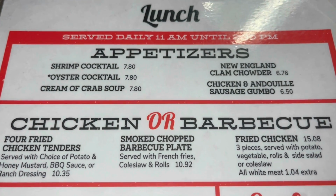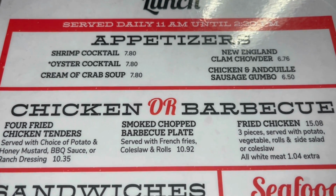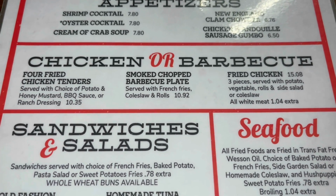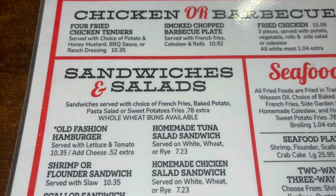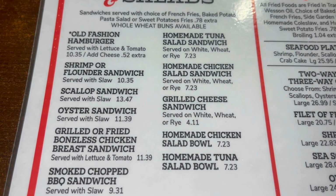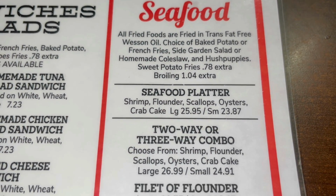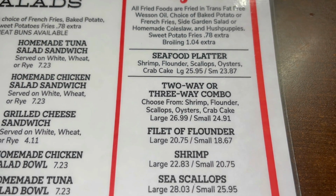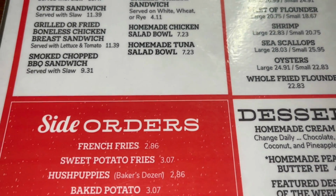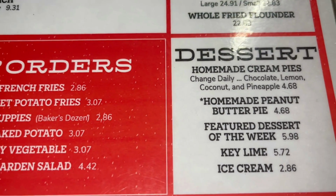Now let's take a look at the lunch menu here at Hoskins. Lunch is served daily from 11 a.m. till 2:30 p.m. These are the appetizers that they have. Chicken or barbecue. The sandwiches and salads. And here's a look at some of the seafood they carry. And here are the sides. And here's a look at some of the desserts.